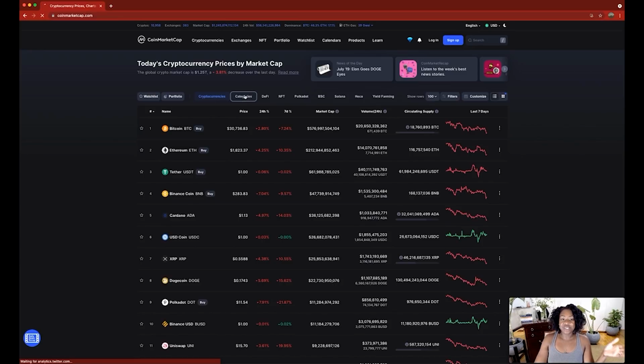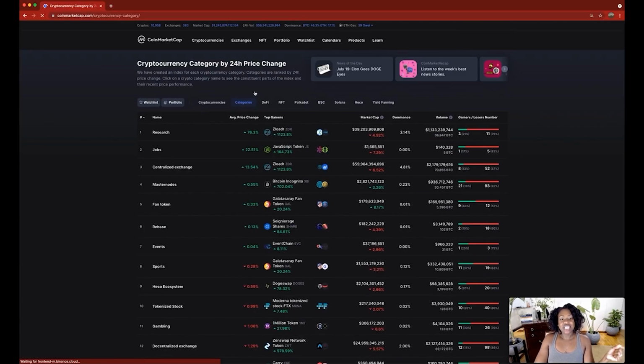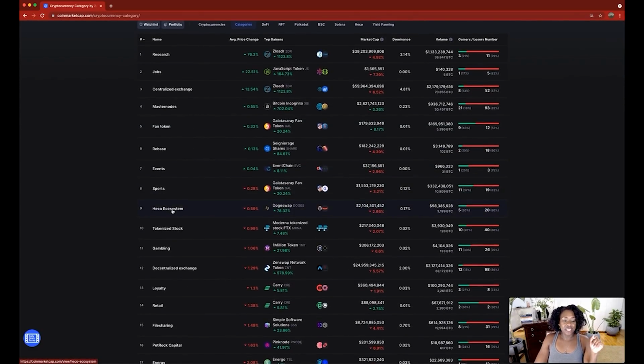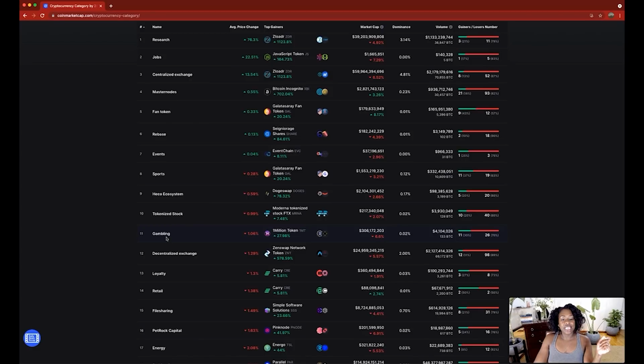So you may ask yourself, what are these categories? These categories are really cool. They break out all of the 10,958 cryptocurrencies by the type of category it falls into. So if it focuses on research, then it's there. If it focuses on, let's see another good one, sports, you'll find that there. Gambling, those of you getting into some coins that may get into the gambling phase.